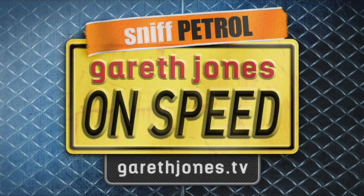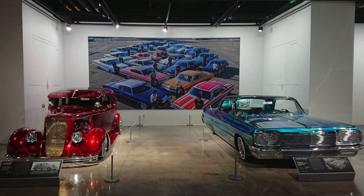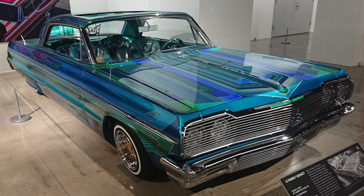So we've come through into another gallery now, full of Americana. Oh, a nice Lowrider from 2011, a real beautiful shiny custom car. Actually, I prefer this, if I'm honest. A 1964 Chevy Impala Lowrider. Well, that's what you expect to see when you think about a lowrider car.